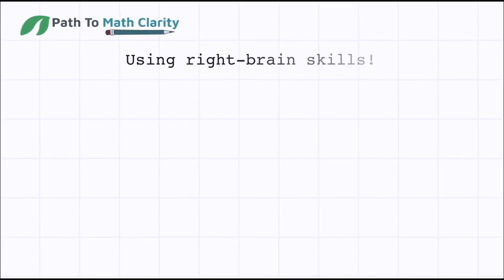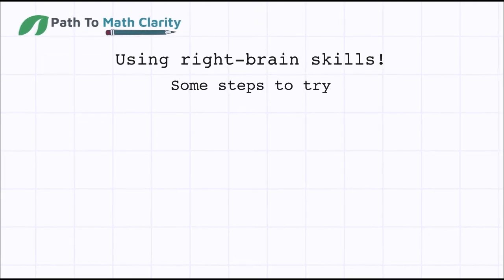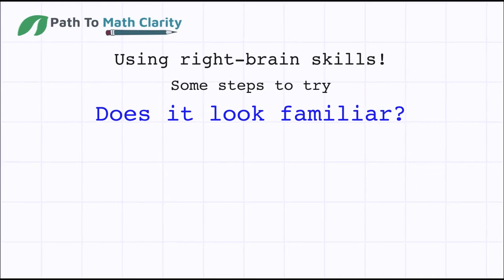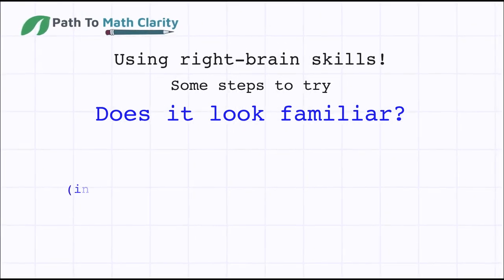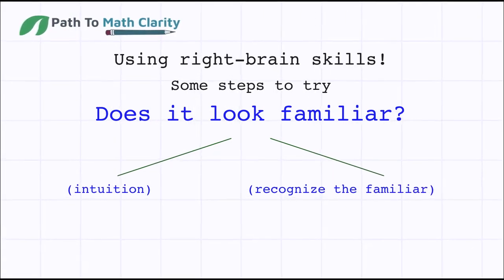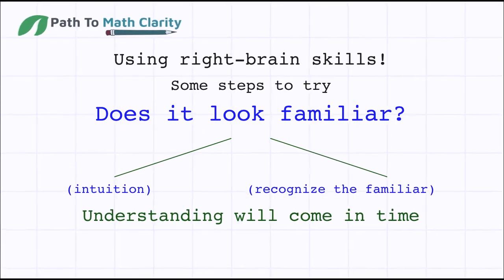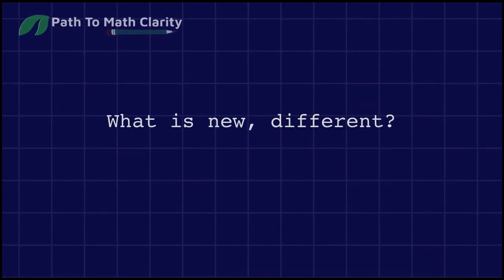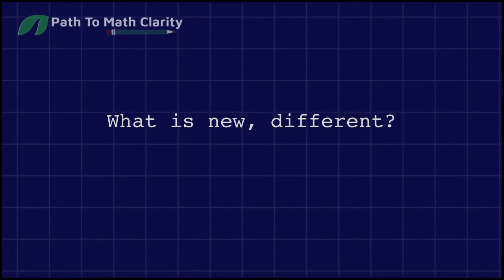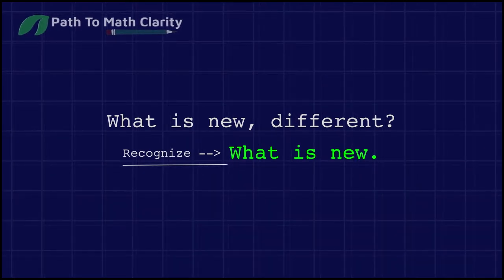So let's talk about using right brain skills to solve math problems. First, you might look at the problem and ask, does this problem look familiar? Maybe you've seen problems like this before. You're using a kind of intuition and the ability to recognize meaningful things. You don't necessarily need to understand the proper method yet. Then ask yourself if anything looks new or different. Again, you're using your ability to recognize patterns when they're written down in front of you. That's your intuition, your right brain.